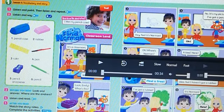Did you repeat? Sure? Let's listen again. Please repeat. Listening 16. Listen and point, then listen and repeat.